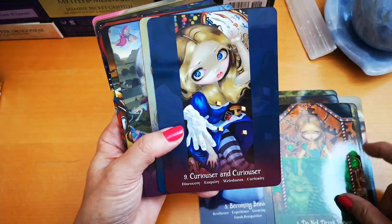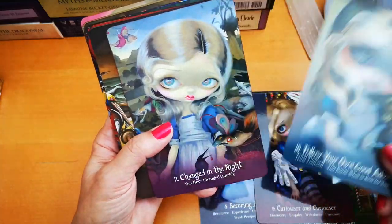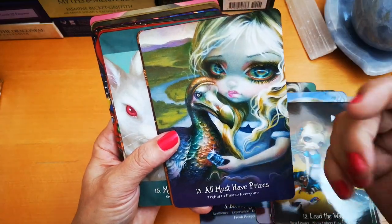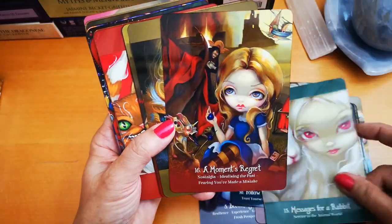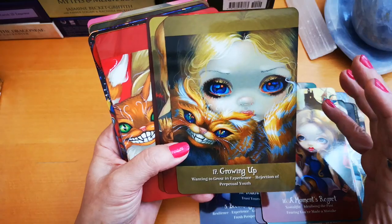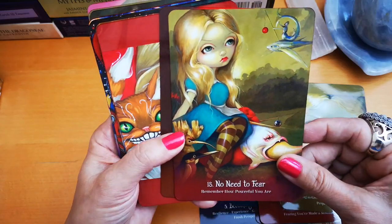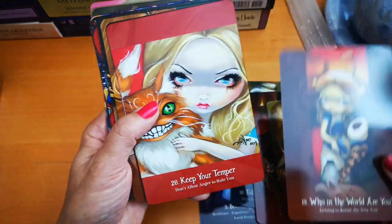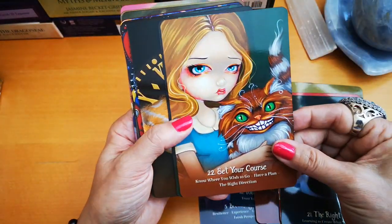You could feel that there is resemblance in the images, but when you get used to the cards and you contemplate and have a look at them more, of course there are some repetitions, but each deck has its own style, its own energy, and I don't feel that they are really alike. So this is the deck, Alice in Wonderland. It's so beautiful, and the story is so nicely written.